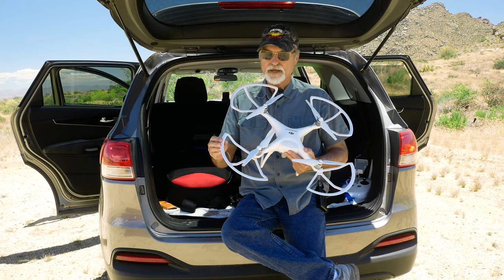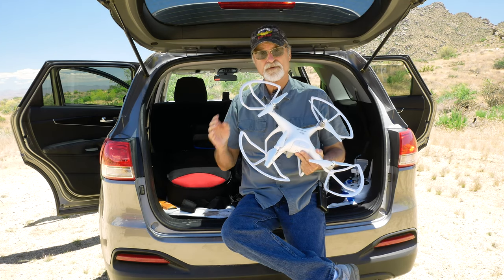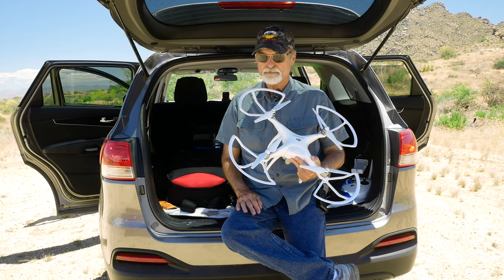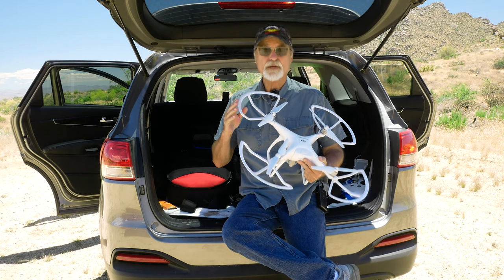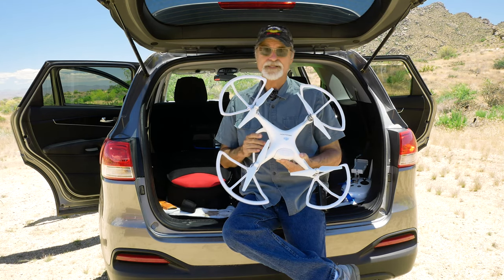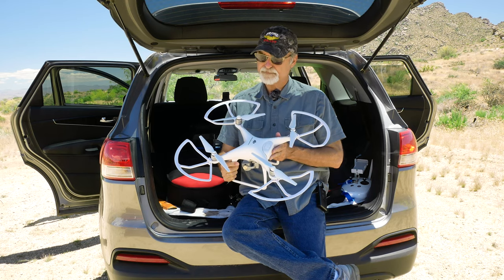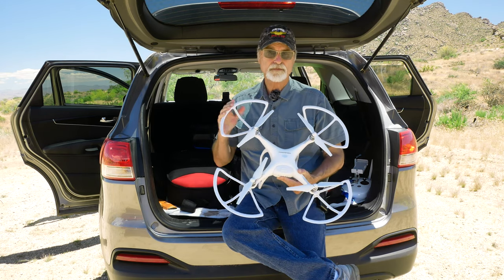Again, I'm wearing the propeller guards because I'm nervous about crashing it, and hopefully it'll protect it a little bit. I do plan on getting rid of them fairly soon, but for right now, please, no hate, because I just don't feel comfortable yet taking them off.